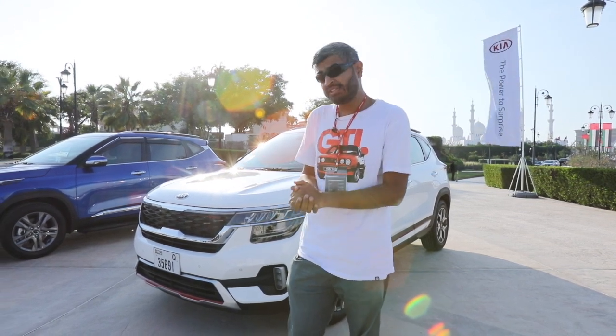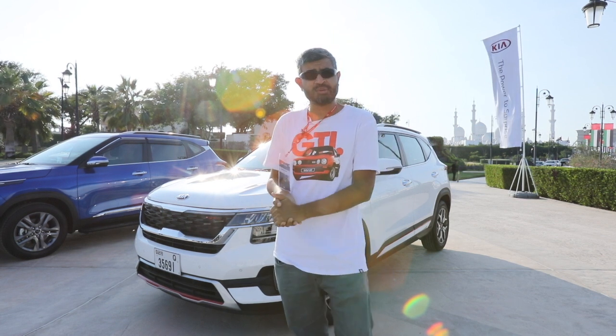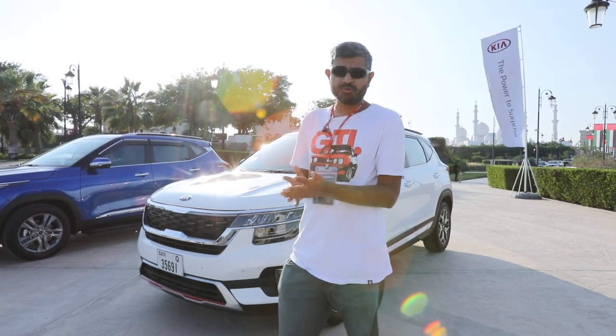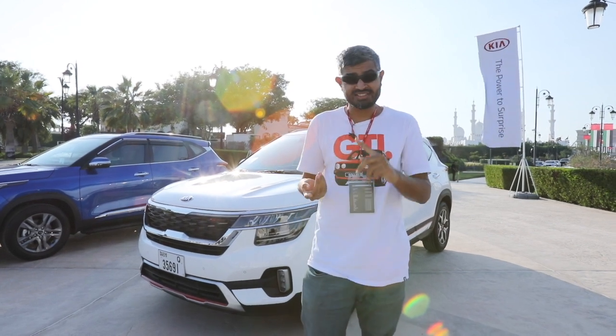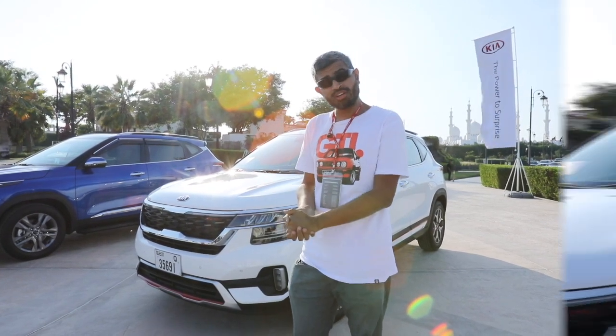It comes with a 7-speed DSG, but the 1.6 comes with a 6-speed automatic. It's pretty much a front-wheel drive Hyundai Creta. If you're familiar with that car, it's pretty much a sister car. It's got loads of gadgets and tech. Let me take a quick external walk around, shall I?